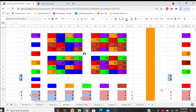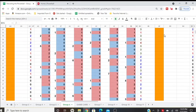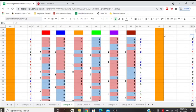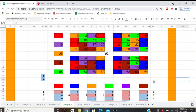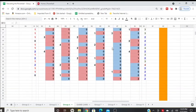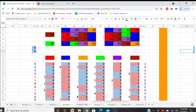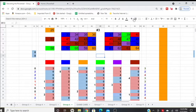Option card number 2. Okay, so I looked at this one and don't really like it. Okay, so I'm going to move on. Option card number 3. Okay, so looking at this one, I like the green. You can see there's never been 3 zeros in a row yet. So I'm going to go with the green.